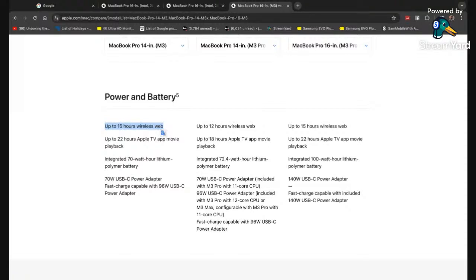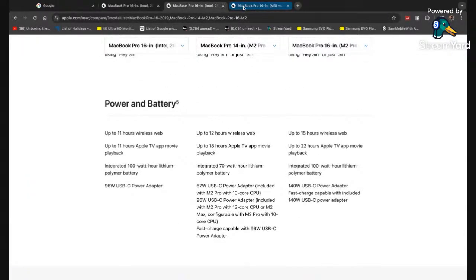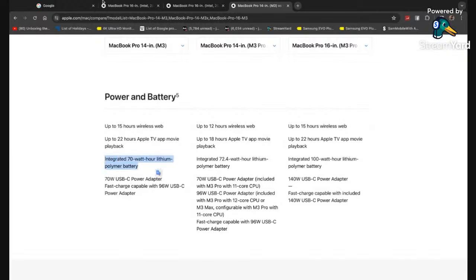Battery is at 22%. Quiet, Siri. Let's try that again. Please read. Up to 15 hours wireless web. Before I just read, sorry, that was my Siri iPad in the background, so I turned it off so we don't have to bother. So anywho, please read. Up to 22 hours Apple TV app movie playback. Is it same or different? What do you think?